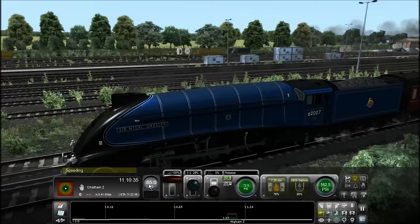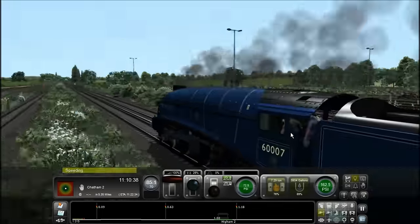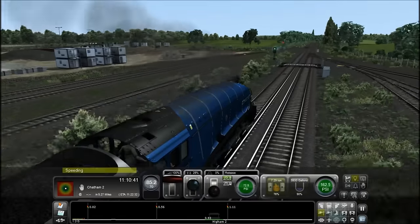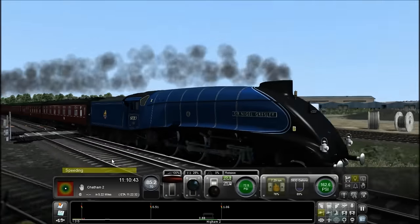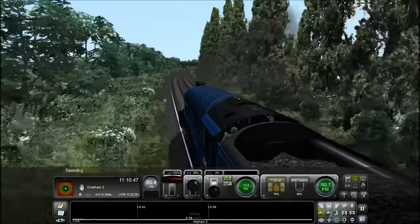Right, so we're doing 85.1 miles per hour. Serious amount of lag as well, which is quite bad. But I'm confident that we will break, we'll get past 90. But I still remain confident, and you should too.